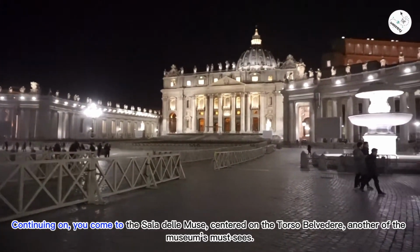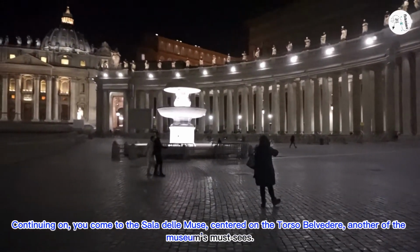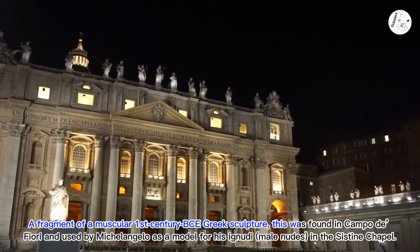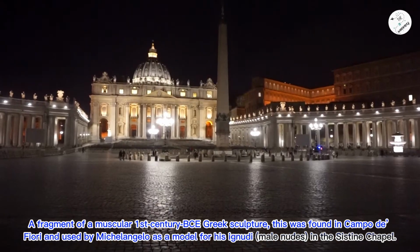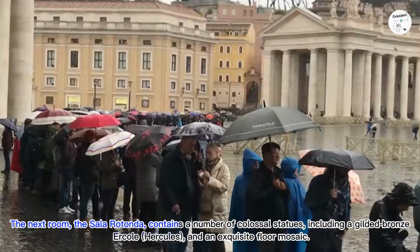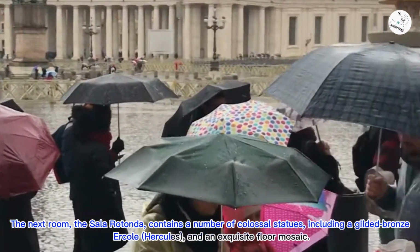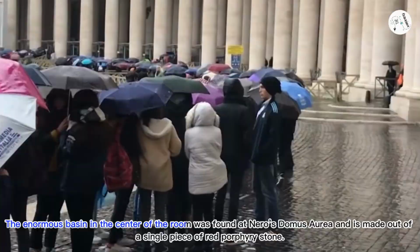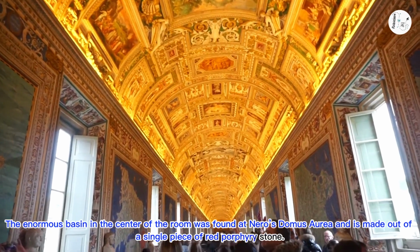Continuing on, you come to the Sala delle Muse, centered on the Torso Belvedere, another of the museum's must-sees. A fragment of a muscular 1st century BC Greek sculpture, this was found in Campo di Fiori and used by Michelangelo as a model for his Ignudi male nudes in the Sistine Chapel. The next room, the Sala Rotonda, contains a number of colossal statues, including a gilded bronze Hercules, and an exquisite floor mosaic. The enormous basin in the center of the room was found at Nero's Domus Aurea and is made out of a single piece of red porphyry stone.